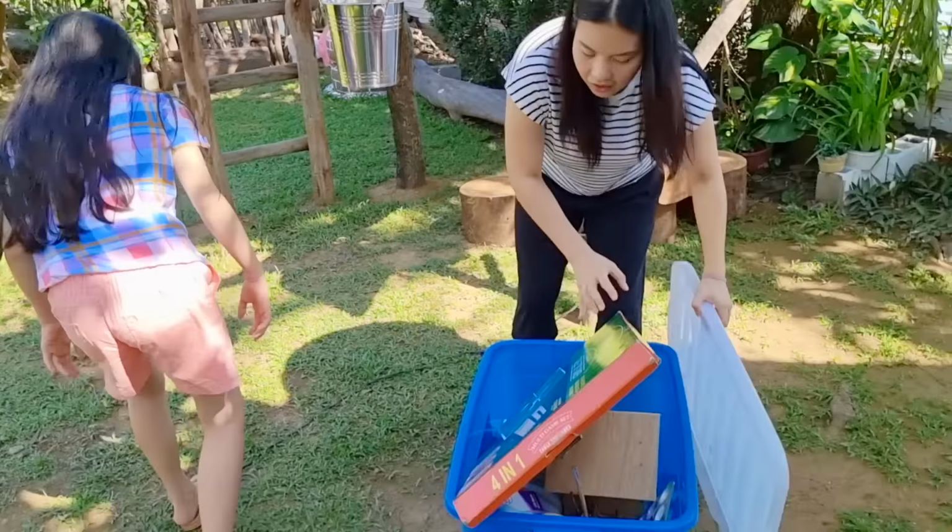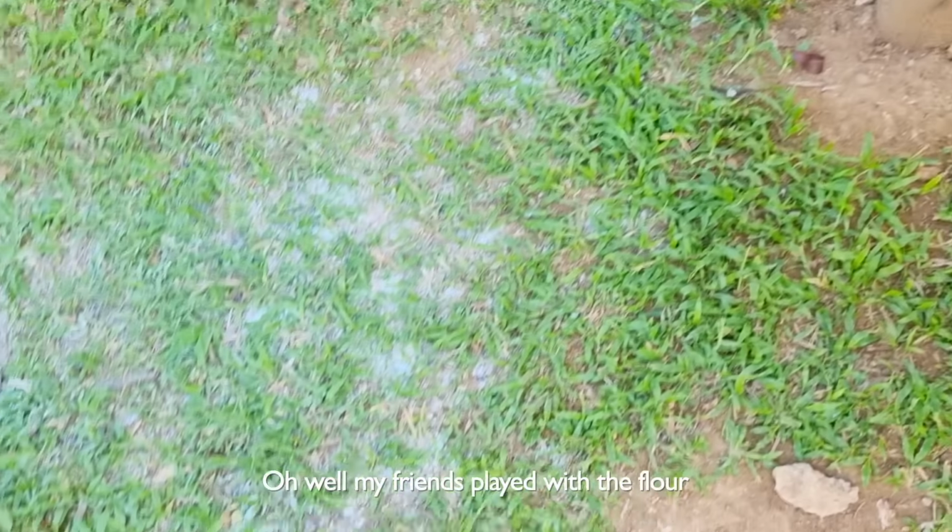Come on, Bug! It's time to move in! Okay! Go up there, Bug. I'm gonna give you the stuff. Look! We put the white stuff on the ground. Oh, well, my friends came with the floor. Oh, no.